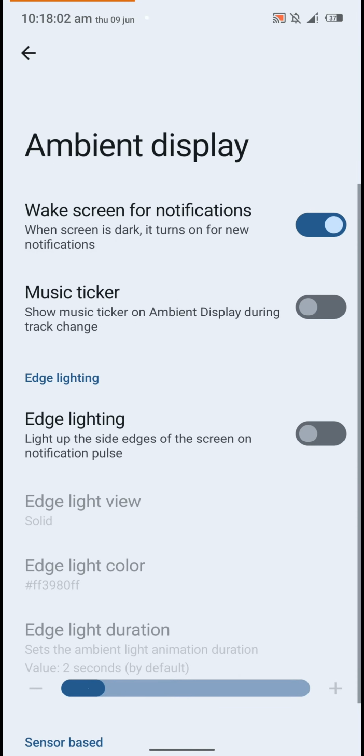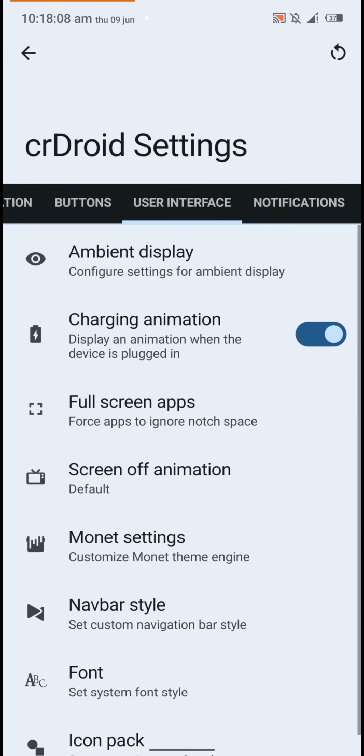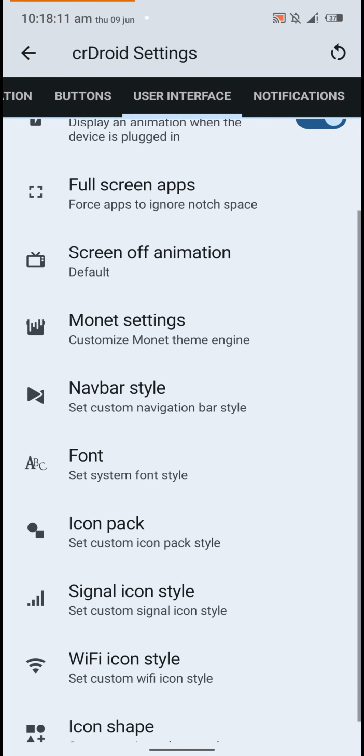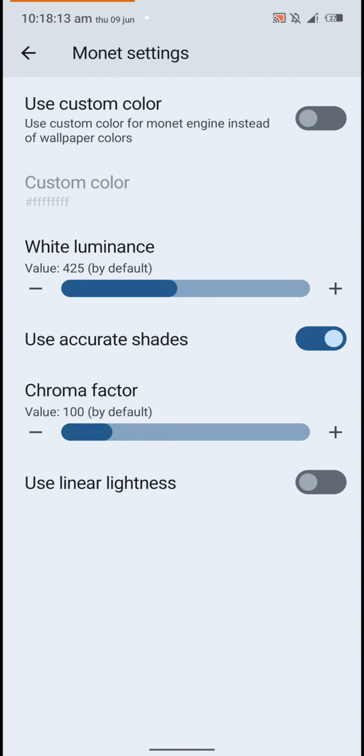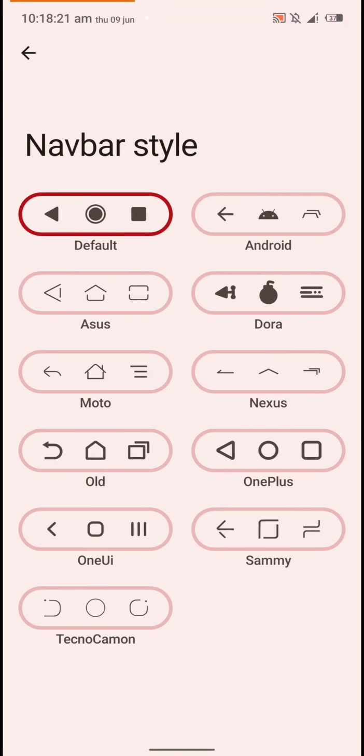You can customize the ambient display. You can wake the screen for notification. You can have a music trigger. You have edge lighting, so basically it will light up the edges of the display whenever you get a new notification. You have Monet settings. As you can see, you can use a custom color if you want, and you can select which color is it, and now you will have this Monet setting tint.